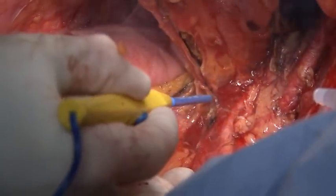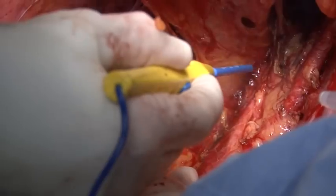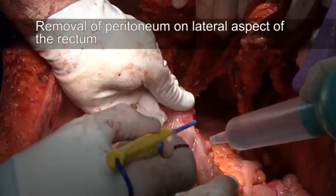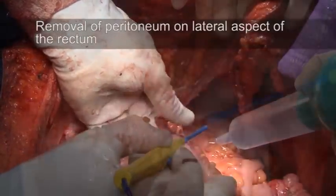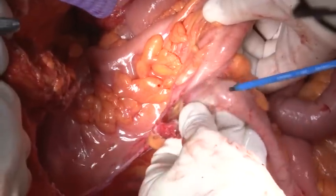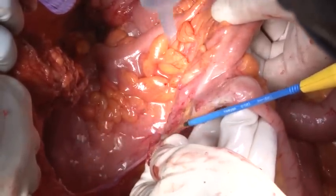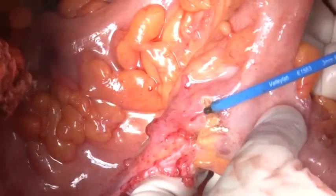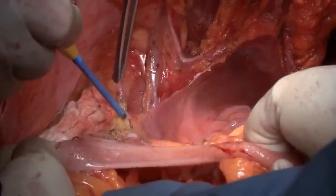This is the peritoneum on the lateral aspect of the rectum. We're able to remove the peritoneum of the rectal vesicle space away from the peritoneum on the anterior aspect of the rectum without leaving behind any large amount of tumor.